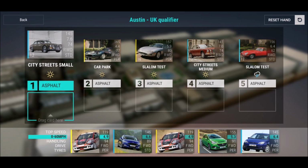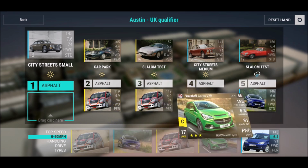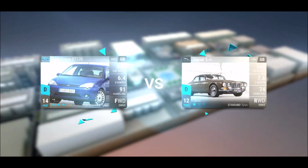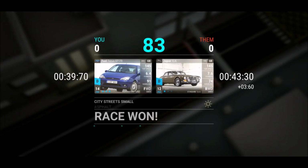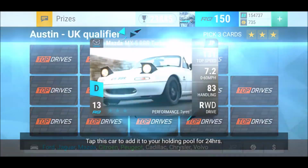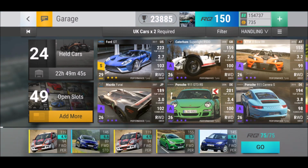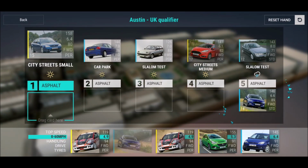Now you see we got 2 City Streets levels and 3 times as twisty as possible, 2 slalom tests and 1 car park. Slalom test rain, I decided for the Ford Mondeo. You need to use some UK cars anyways. And for the City Streets levels, definitely keep in mind the speed bumps. If you don't keep that in mind, you're gonna have a hard time. With speed bumps, I mean you need a ground clearance of medium at least. Medium is good enough. If you have a ground clearance of low, you're gonna have some issues there.